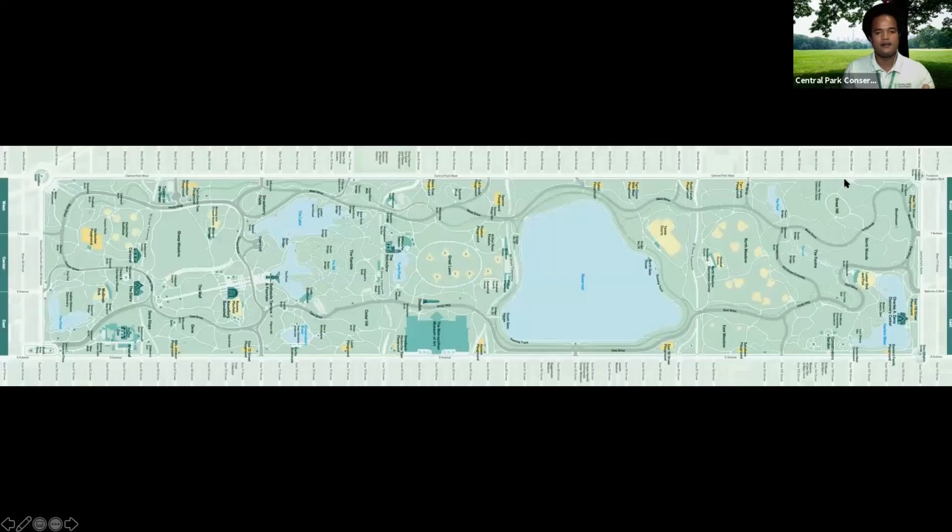And here is the park. As many of you know, it runs from 59th Street to 110th Street, covering 843 acres and built between 1858 and 1872. This is the landscape that we are going to explore today.